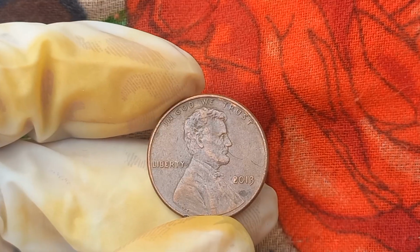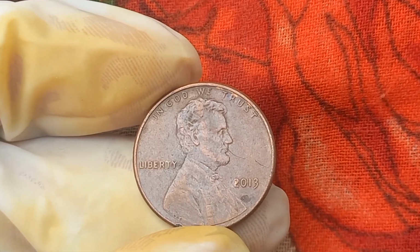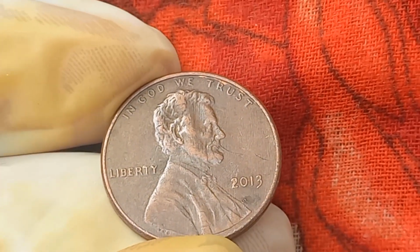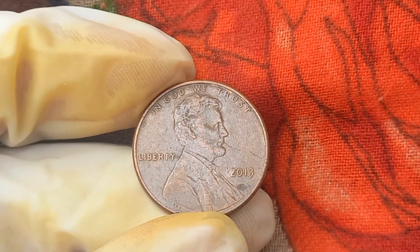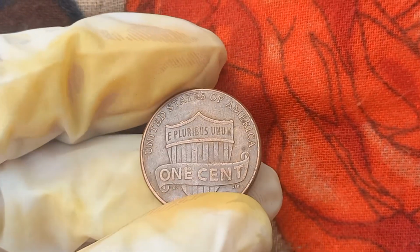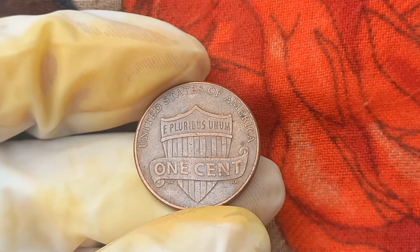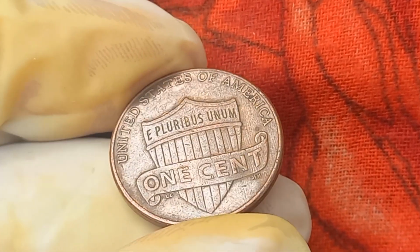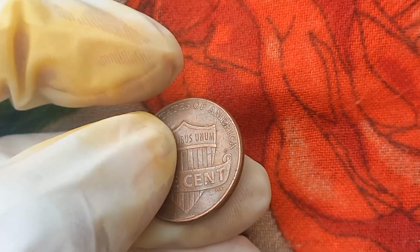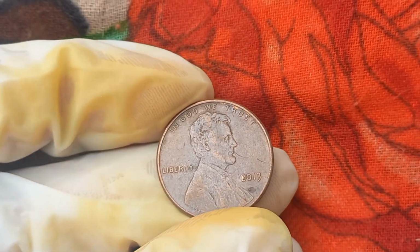Hey there, coin lovers! If you've ever dug around your pocket change and thought, I wonder if there's a $1 million coin in here? Well, you're not alone. But what if I told you that a coin from 2013, yes, a penny from just a few years ago, could actually be worth $1.4 million? Sounds like I'm pulling your leg, right? But trust me, I'm not.